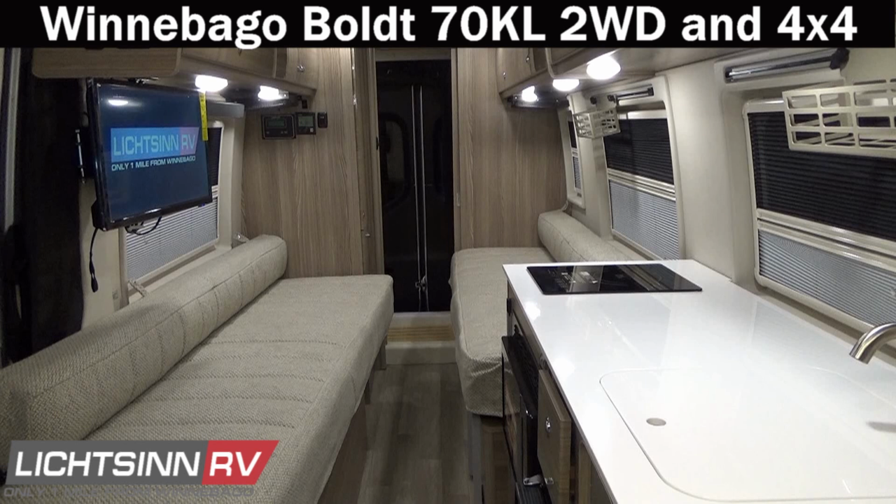It's available here at Lichtsinn RV, America's closest dealer to Winnebago Industries. We're located only 1 mile north of the Winnebago factory, based right here in Forest City, Iowa, and recently named by the manufacturer Winnebago Industries as the North American top dealer for sales volume for a single point location across all of the motorized coach divisions of Winnebago Industries, based right here in Forest City, Iowa, but reaching out across all of North America for that top sales volume award now for the past 6 consecutive years.